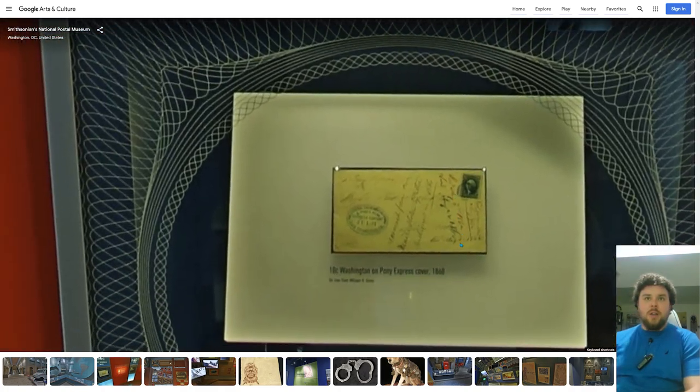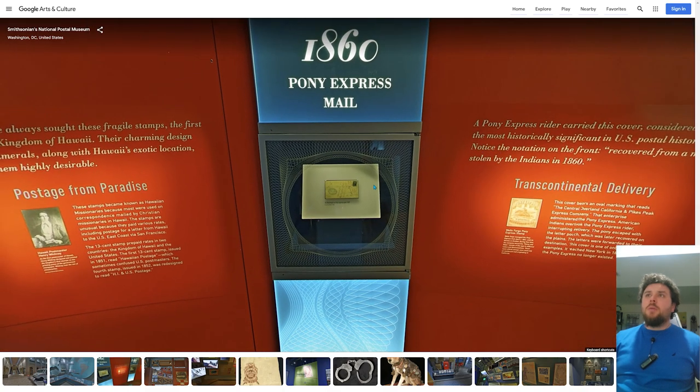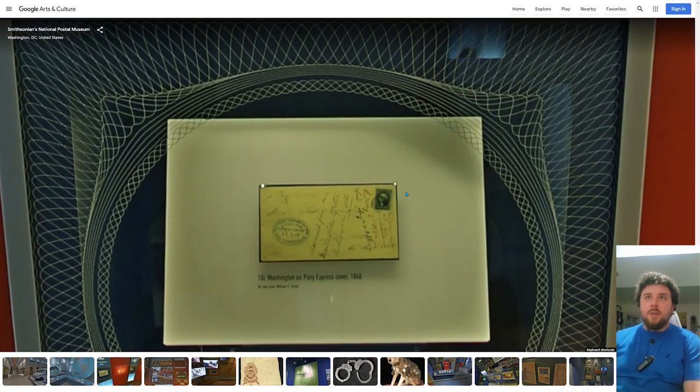We can actually get a good look at that. Must be that guy right there. That hand stamp. Pony Express rider carrying this cover, considered one of the most historically significant in U.S. postal history. Notice the notation on the front, recovered from a mail stolen by Indians. That is nuts. I wonder if that's what that says. Maybe it's that, I don't know.